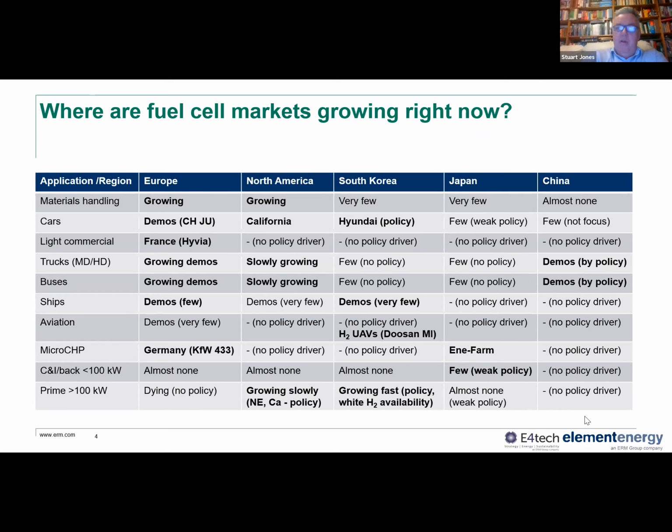Cars we know about, I won't dwell upon that. Mostly it's in the form of demonstrations. The specific drivers, for example, particularly in California, where there's political mandates in effect for decarbonisation. Hyundai in Korea responds to the fact that it's an indigenous domestic producer with a very, very strong policy driver in Korea. And that's where most of its units go.